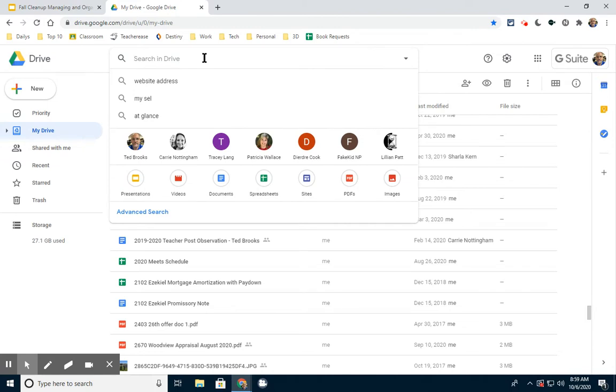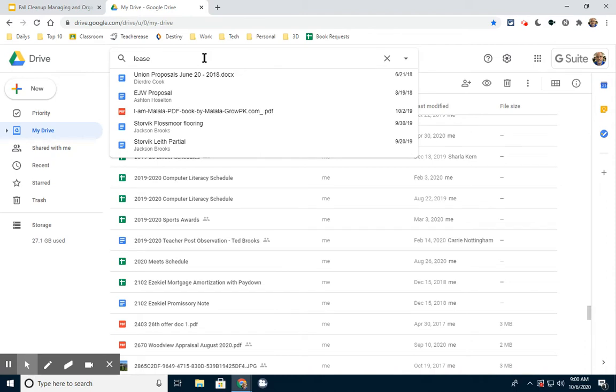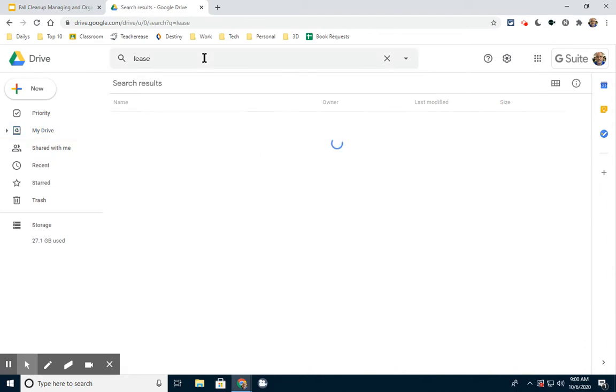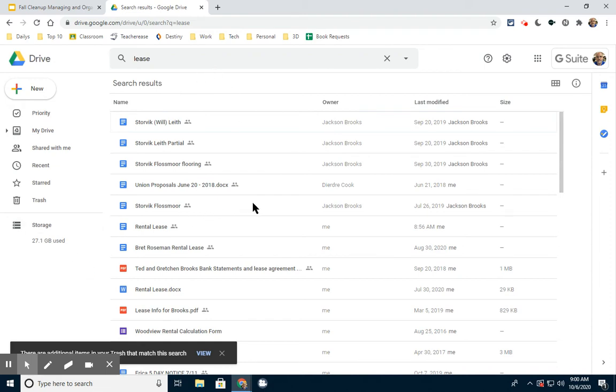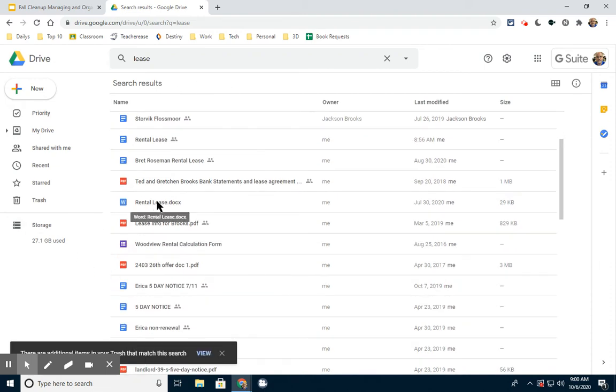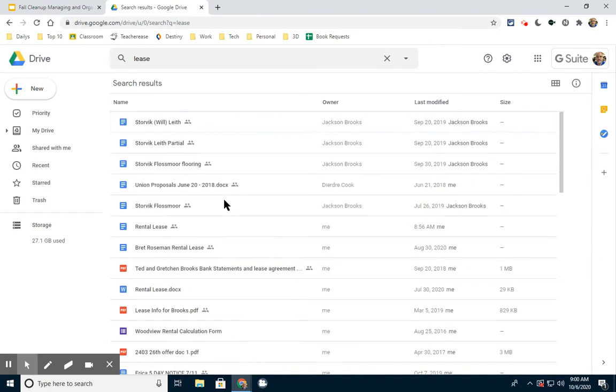So just literally like 10 minutes ago, my wife asked me to find a lease that I had created and modified for her. And so in order to find that, I could just type in the word lease and then hit enter. And anything that had the word lease in its title and even in its body came in here. And then I was able to go down and find that document that she was looking for. So that's really awesome. But sometimes that might not even be enough.